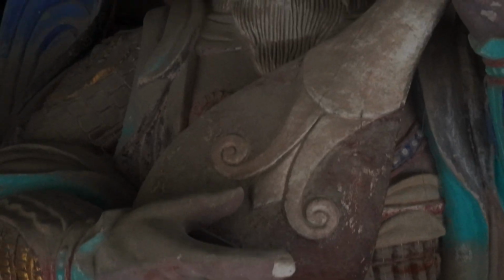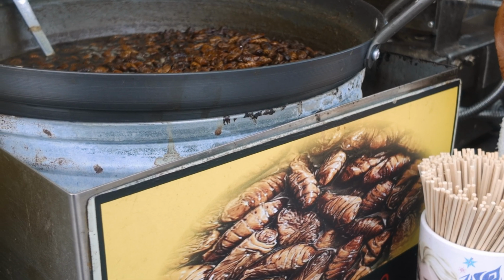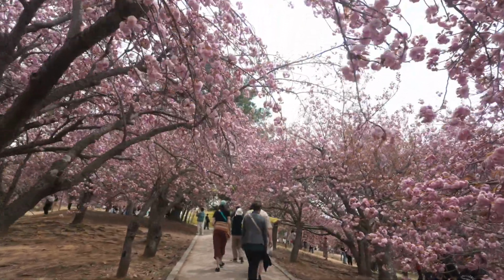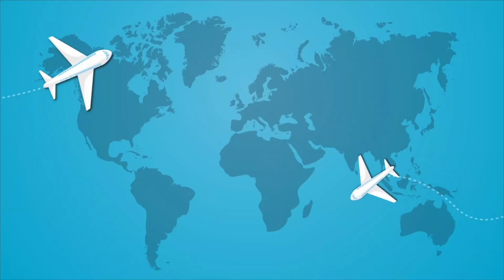Today we're hitting up Gyeongju, Korea's ancient capital. Basically a city packed with old stuff, beautiful views and, yep, cherry blossom trees. We will drag you through temples, royal tombs and even some local eats that might make your stomach do a happy dance. So buckle up because we're about to start.